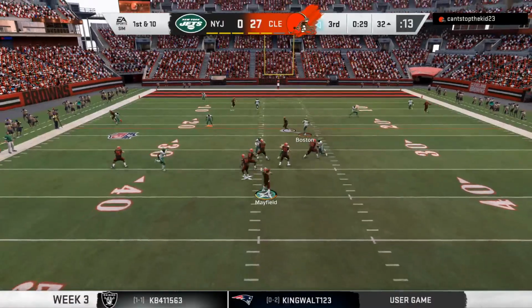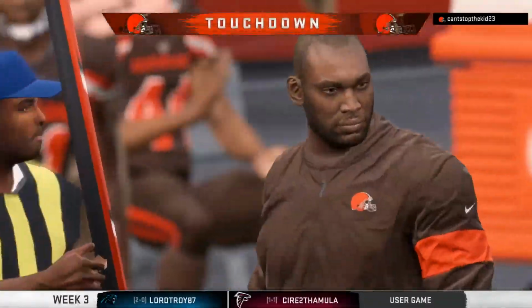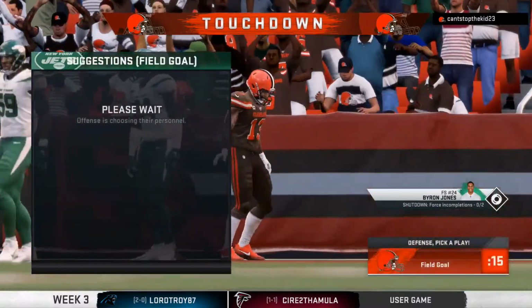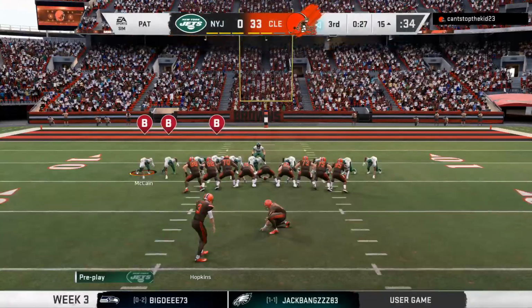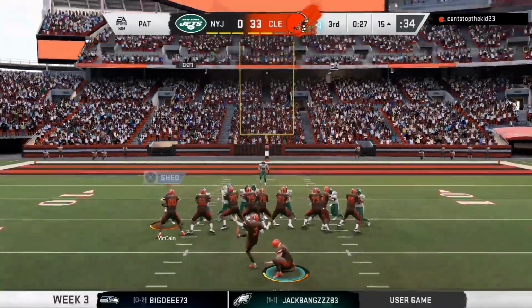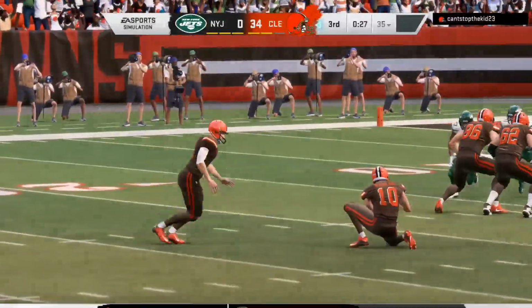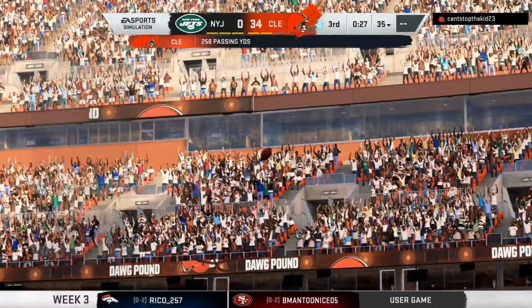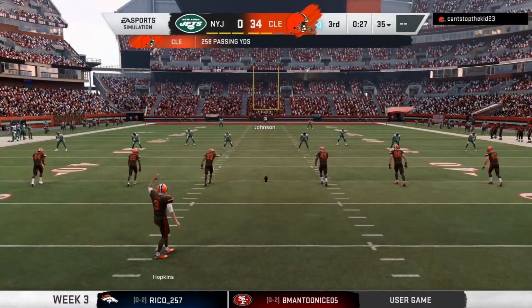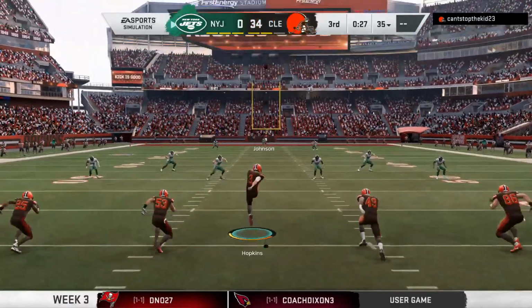Mayfield off the play fake. He's going to, and that's going to be caught for a Browns touchdown. Odell Beckham, 32 yards, as his guys continue to pour it on. Hopkins with the extra point, and the lead will swell by one more. Makes the score Browns 34, Jets nothing.